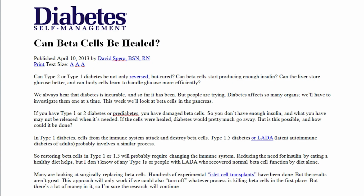So, what is the cure for diabetes? Beta cell. If we can rejuvenate the beta cell, that means we can cure diabetes. Okay? So they started work on that. Of course, it's still in a very early stage when they said that can diabetes be healed? Can type 2 and type 1 diabetes be reversed and cured? Not just reversed, but cured. So they started working on this.